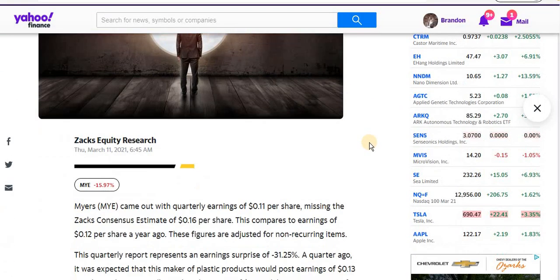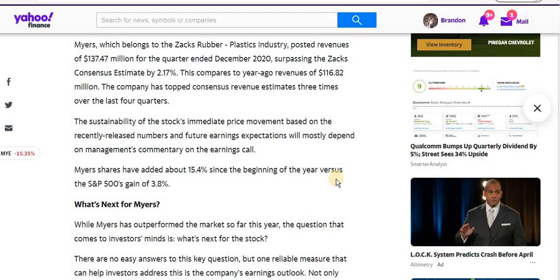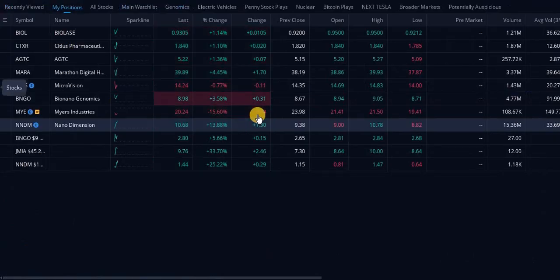And now this is the news right here. They missed their Q4 earnings estimates. They released 11 cents per share. Estimate was 16 cents per share, right? Yes, it is minus 31%. That's not what you want to see. But if we actually look at the revenue, if we can find the revenue in here, okay, yeah, revenue's right here. Revenue surpassed the estimate by 2%. So they surpassed revenue by 2% and they missed earnings by 31%. Yes, the stock price is not doing too well right now. Right now we're still down 15%, right?